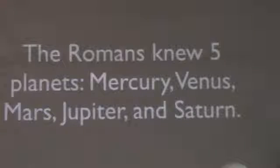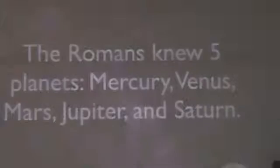For example, the Romans knew of 5 planets: Mercury, Venus, Mars, Jupiter, and Saturn. The Earth was not considered a planet because the Earth was just the Earth. But that's because the Romans knew the planets by looking up in the night sky. They were doing naked eye astronomy. They looked up in the night sky and noticed that some dots of light weren't exactly the same as others.